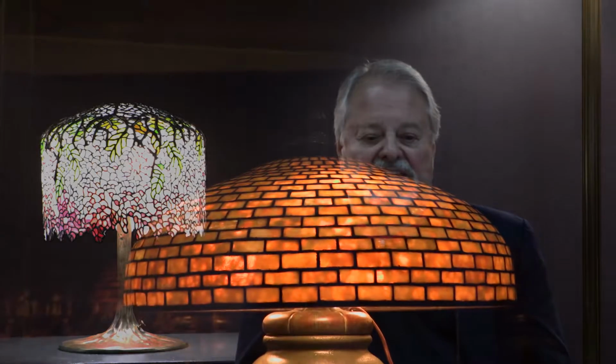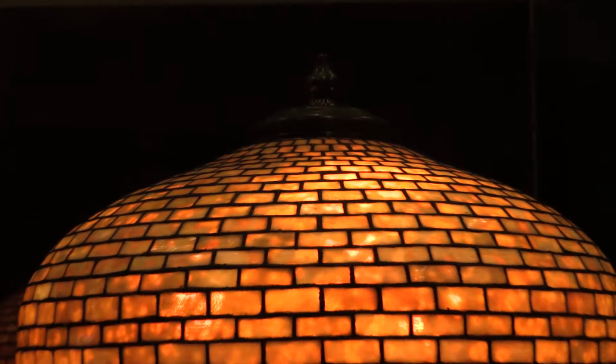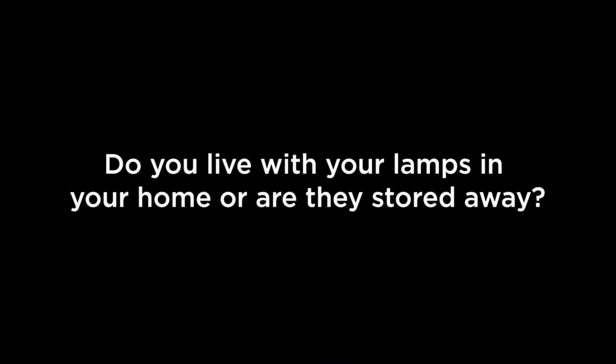My favorite lamp is the brickwork, which you can't see from here, but it's a 22-inch shade, and when you get a chance to look at it, you'll see that each piece of glass, each course of glass gets smaller as it ascends to the top, and it gives it an extra dimension of height and width. And architects use that same principle in building roof lines.